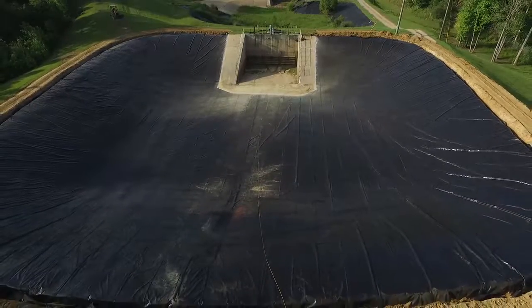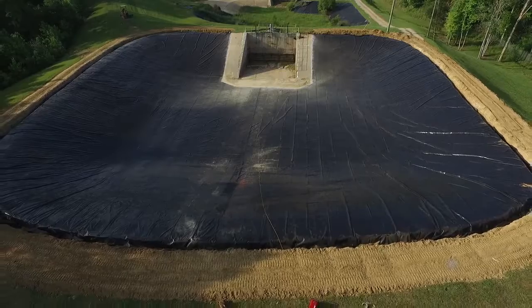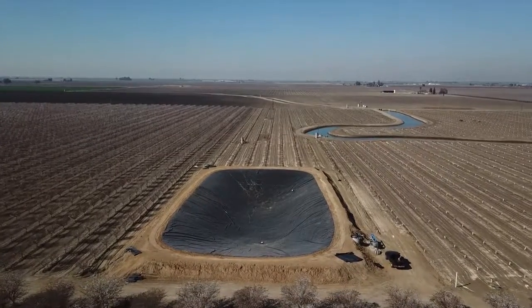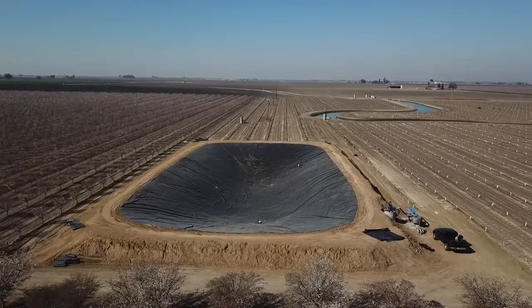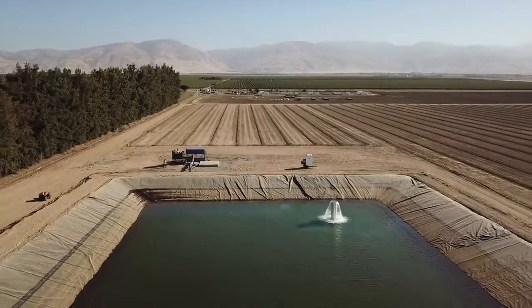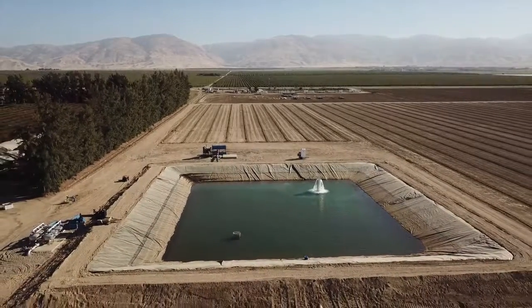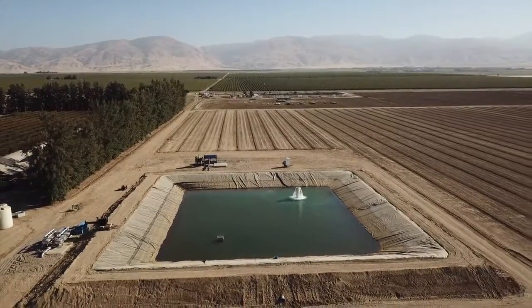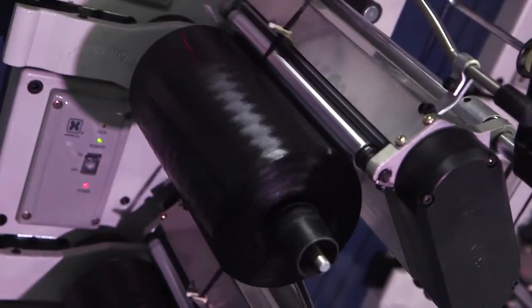Geomembranes are geosynthetic materials that have been used for over 60 years for environmental containment, including the lining of lagoons for wastewater, storage ponds for process water, irrigation, and even drinking water. For too long, civil engineers and designers have specified heavy and rigid high-density polyethylene geomembranes for these applications, even though advances in manufacturing have produced innovative geomembrane alternatives.